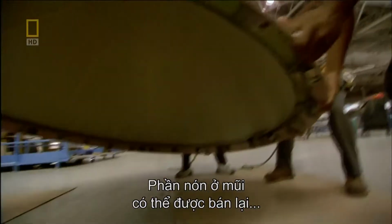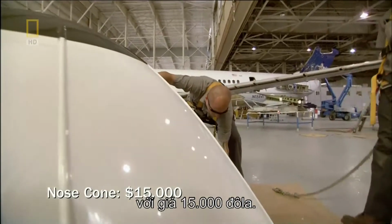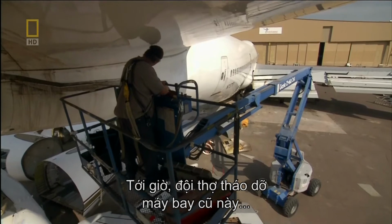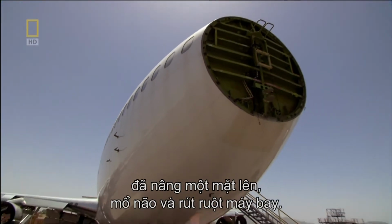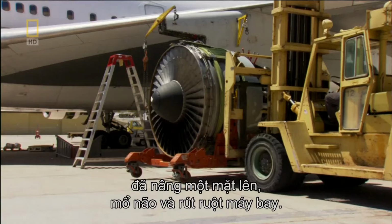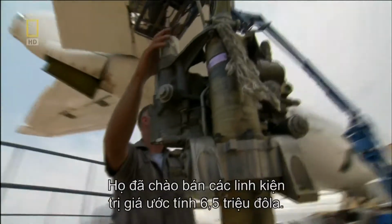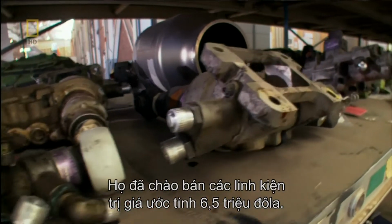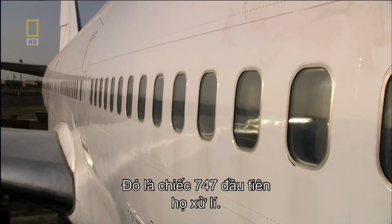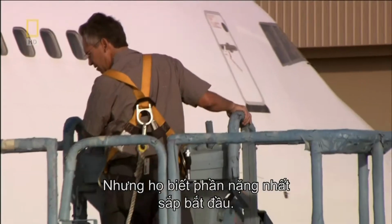The nose cone can be resold for $15,000. So far, mechanics pulling apart this old jumbo have given it a facelift, brain surgery, and a tummy tuck. Hundreds of kilograms have been shed, and this work pays for itself. They've put an estimated $6.5 million worth of parts back on the market. It's the first 747 they've ever tackled, but they know the real heavy lifting is about to begin.